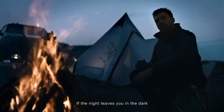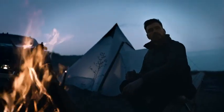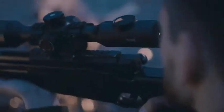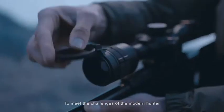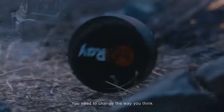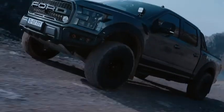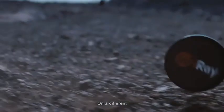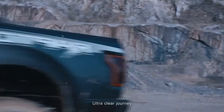If the night leaves you in the dark, you need to change the way you see to meet the challenges of the modern hunter. You need to change the way you feel. Come with us, your most trustful partner, on a different, ultra-clear journey.